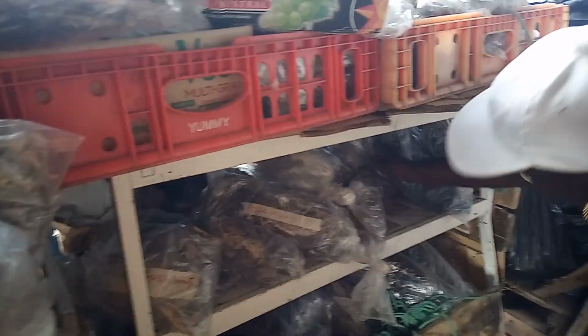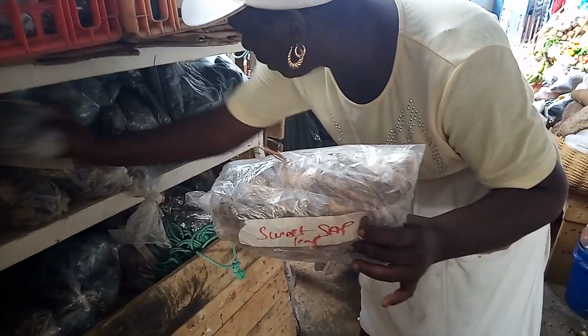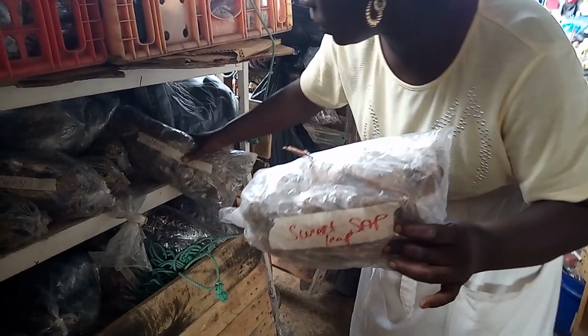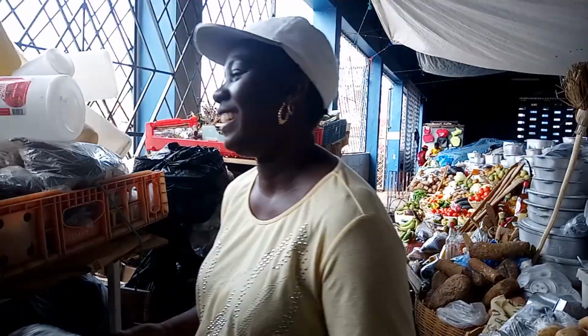Rosemary. Sweet sap leaf. That one's good also. Has a lot of vitamins if you have swellings and so on. For instance, you're a person that has swollen hands, swollen feet, and the body parts are swollen. You could Google some of these, but you know, not everything is on Google.